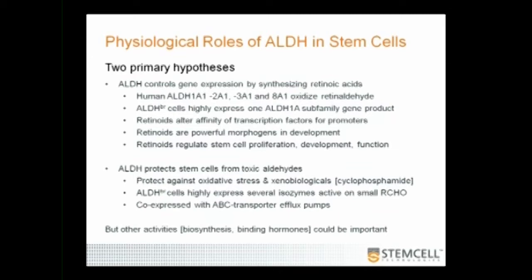Another point to remember here is that some of the same ALDH isozymes that oxidize retinoids also oxidize other small toxic aldehydes. Several members of the ALDH1A1 family, A3A1 for example, can oxidize cyclophosphamide and can oxidize some small aldehydes also. So one ALDH isozyme might have different functions that can be important in stem cell biology.